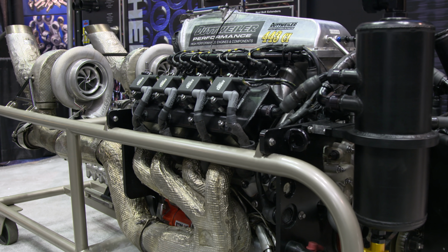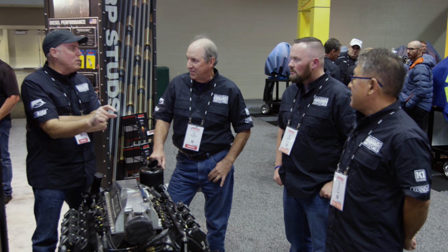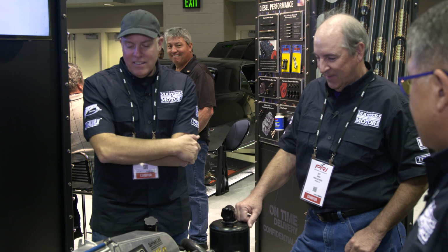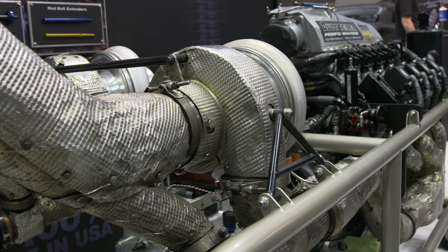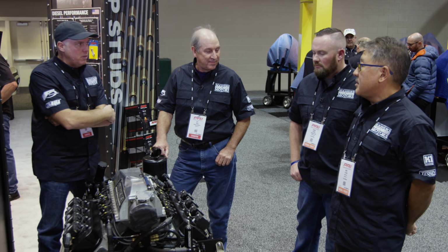So this is an engine that I think represents an underserved marketplace here at PRI in motorsports, which is land speed racing. This is Kenny Duttweiler's 443 cubic inch engine out of the Speed Demon Streamliner, which I think is still the world's fastest piston-driven, wheel-driven car.